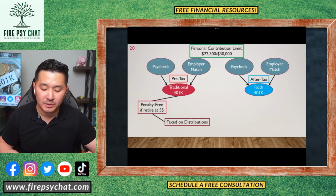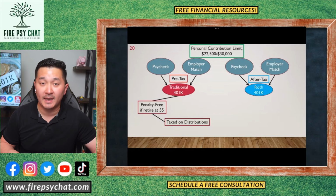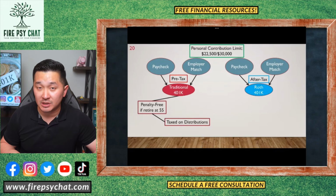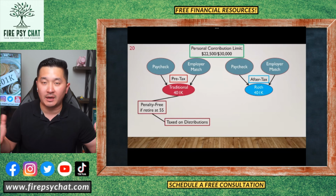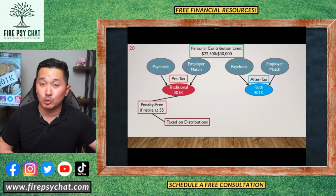And if you retire at the age of 55, you can actually withdraw from your traditional 401k penalty free, but you will owe taxes on the distributions. This is also called the rule of 55. If you work until age 55, it doesn't matter if you got fired, laid off, or quit your job. As long as you work until age 55, you can withdraw from your 401k penalty free.